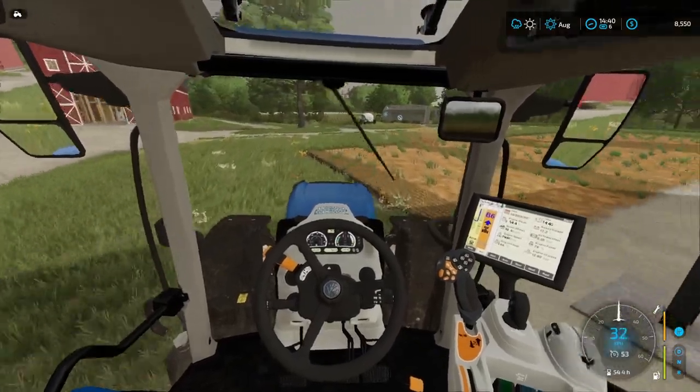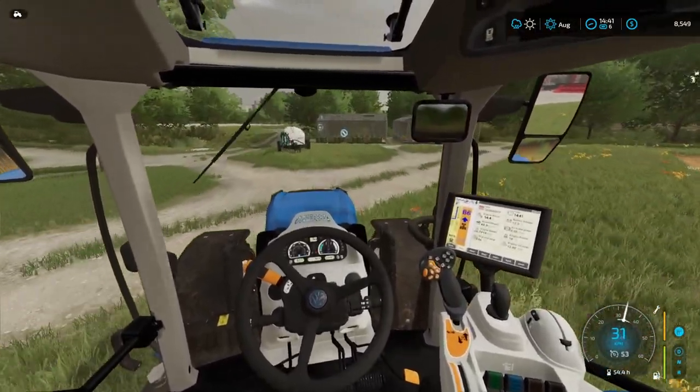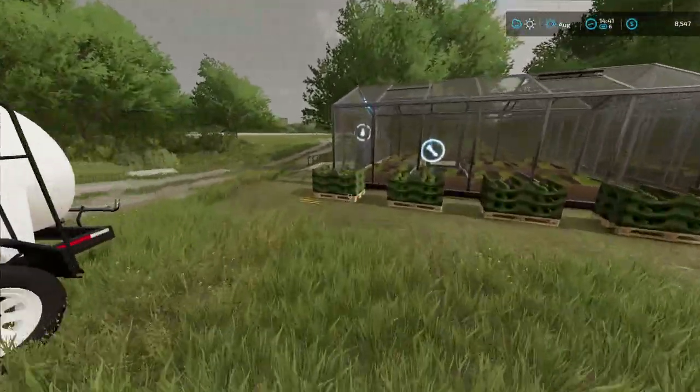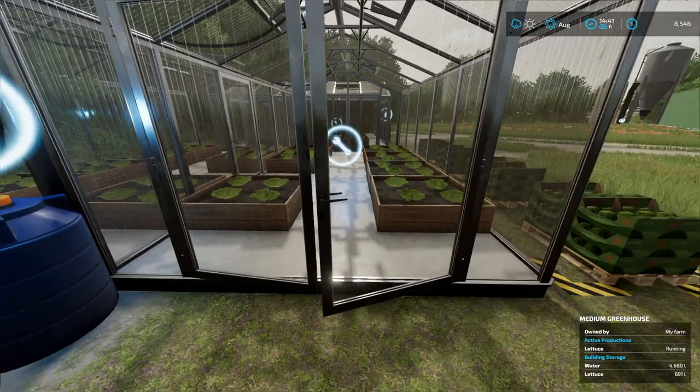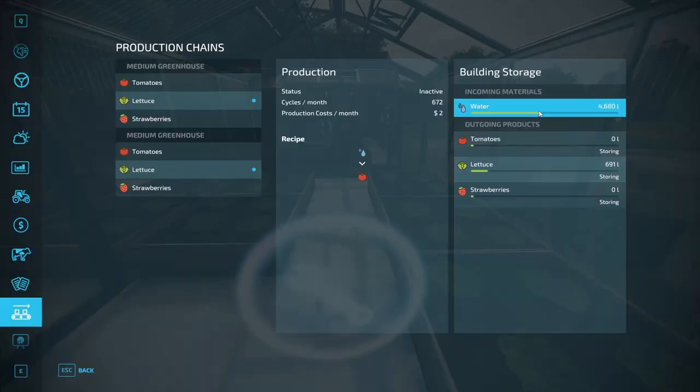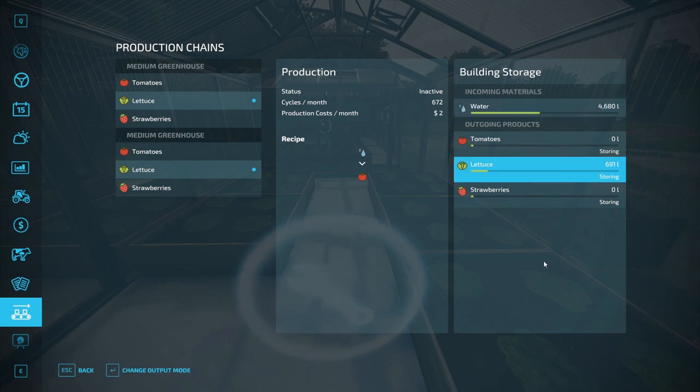Now I just need the water tanker, and as I'm doing that, I will just take a look at how the greenhouses are doing, because we have not been looking at them for a little while now. Let's see their water levels. Yeah, the water's at 4,000. That's not bad. Yep, pretty good.